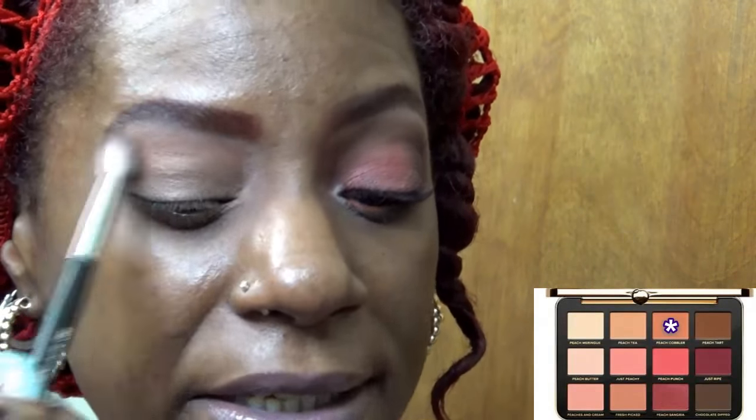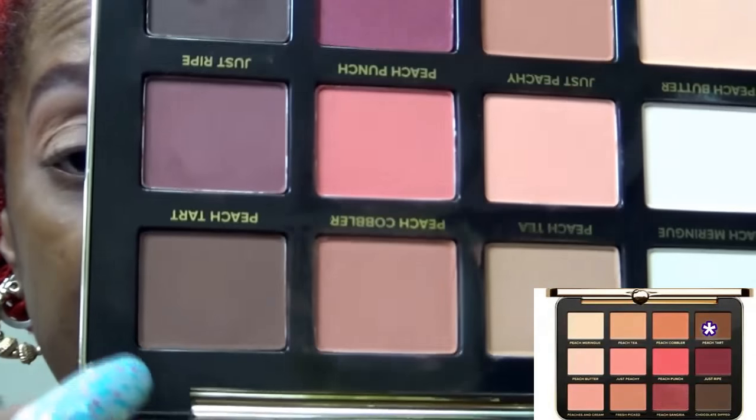And I'm just tapping into the colors. I really like how they are blending out. It looks very, very nice. And then the next color that I'm going to take is called Peach Tart, and that is this color right here. And I'm just going to take a little bit of that and go over the Peach Cobbler, just to give me a little bit more depth in the crease area. Going back to Peach Cobbler and going over the top of that and just blending the two colors together. And that is the effect that we have so far.